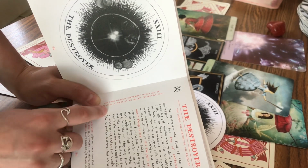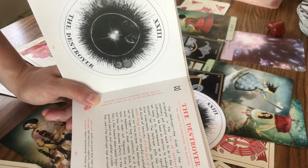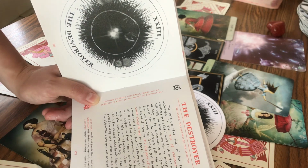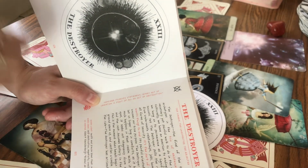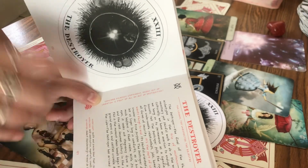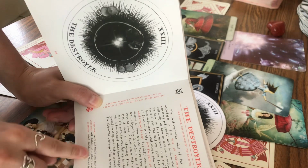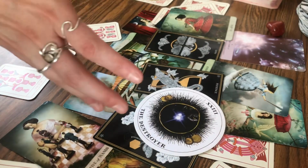In the old myths, this is the moment when heads begin to roll, the ground opens up, and castles crumble. Hold on for the ride. The Destroyer has arrived. When in light, it's swift and precise blows that redirect your life. When in dark, self-destruction, negativity, unwillingness to rebuild. So yeah, I don't know what your question is.